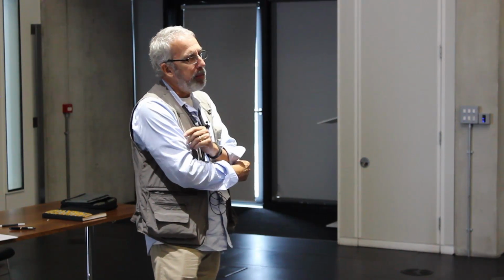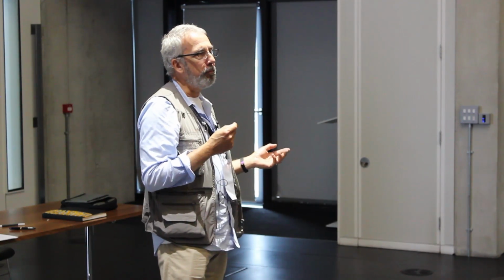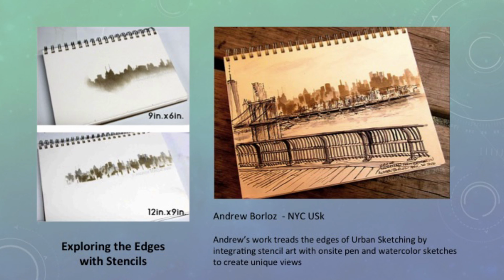Now we're going to go to the outer edges of urban sketching. And you could argue with the next two things. Andrew is a brilliant paper artist, and he creates these books that look as if they belong in museums, and they are visually playful and combine a lot of things. He's a fascinating artist and an interesting guy.